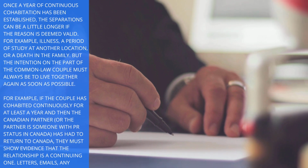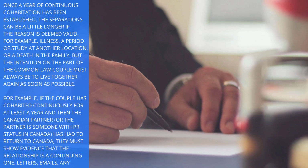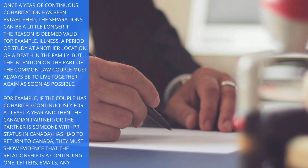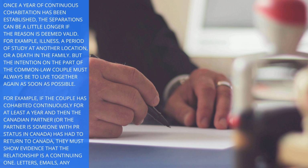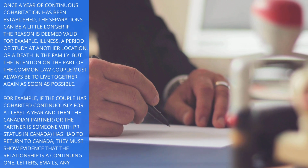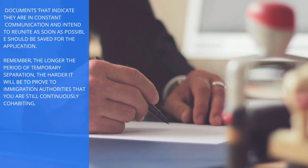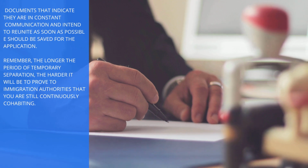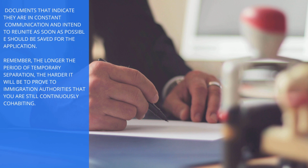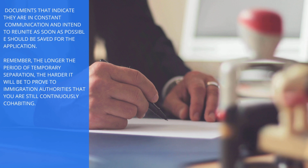For example, if the couple has cohabited continuously for at least a year, and then the Canadian partner, or the partner is someone with a PR status in Canada, has to return to Canada, they must show evidence that the relationship is a continuing one. Letters, emails, any documents that indicate that they are in constant communication and intend to reunite as soon as possible should be saved for the application. Remember, the longer the period of temporary separation, the harder it will be to prove to immigration authorities that you are still continuously cohabiting.